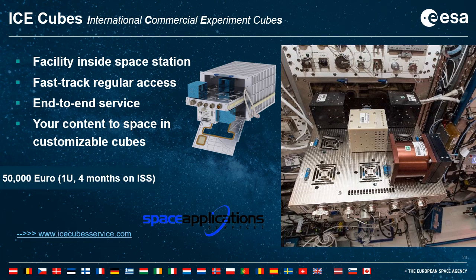The cost for this starts at €50,000. That's for one unit, which is 10 by 10 by 10, and it will remain on orbit for around 4 months. Space apps and IceCubes will also be present in this conference, so keep your eyes open for their talk.